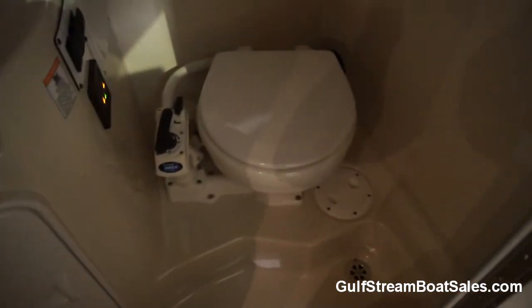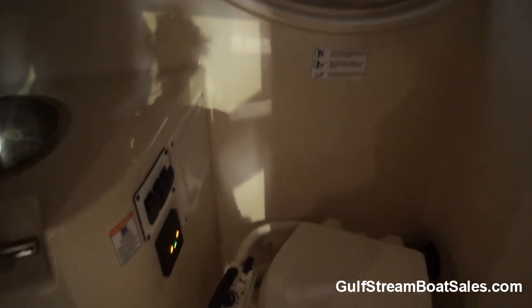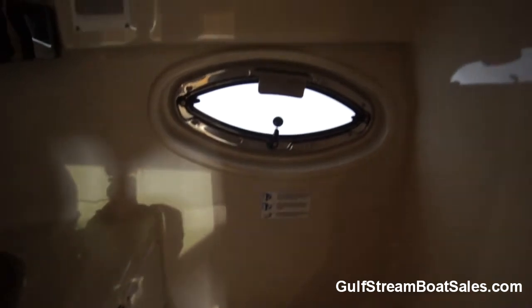The heads compartment is fully enclosed. It's on the starboard side here. The light does need a bulb in it at the minute, I'm afraid, so it's a little bit dark in here. But you can see it's a good sized heads compartment. We've got a proper sea toilet, and a little tank monitor gauge there, so you can monitor the level of your waste tank. There is a macerator on board as well for emptying the contents of the waste tank overboard.